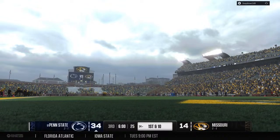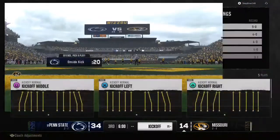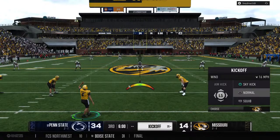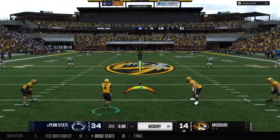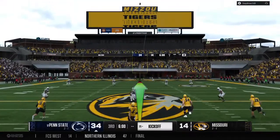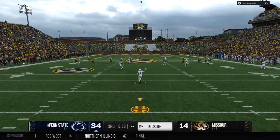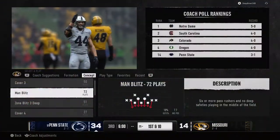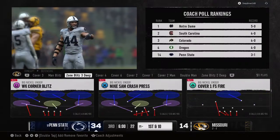We played two quarters here. Time to go to Kevin Connors in our halftime update. Missouri will kick it off to open this second half. He wisely lets that one bounce through the back of the end zone, and they'll take over at the 25.